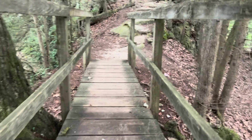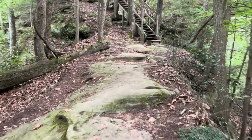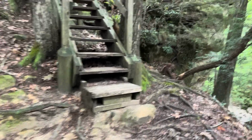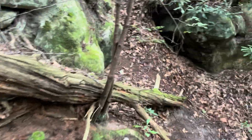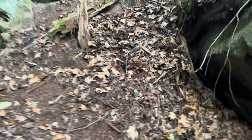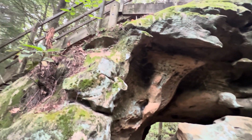So you'll come up this little short set of stairs. See this longer set of stairs we're coming up on. And if you step right here to the right, try not to fall over these tree roots. Come out the stepchild arch. Literally goes right under the stairs.